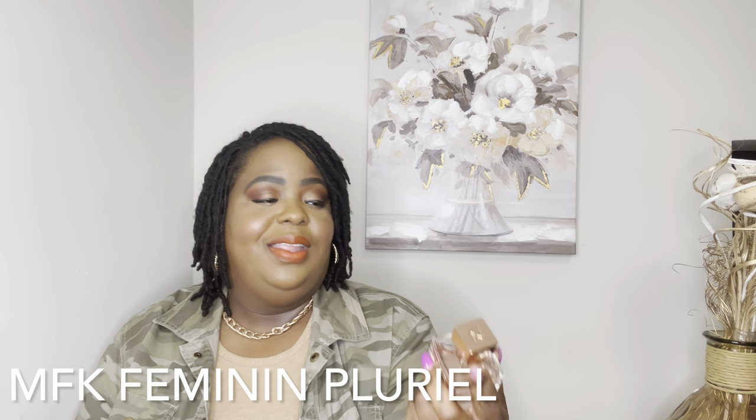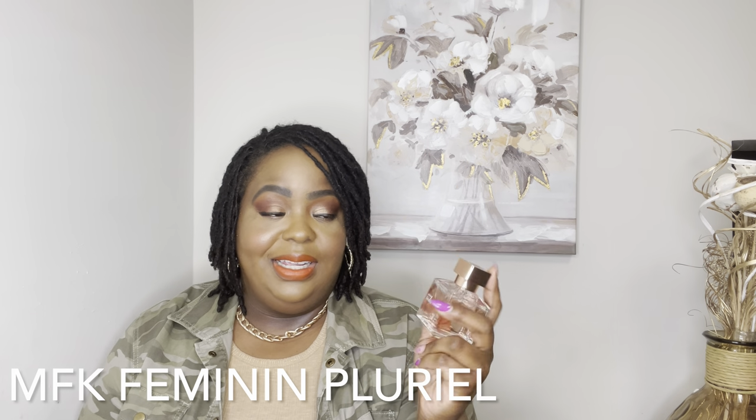And y'all, this is a very interesting scent. I don't really see a lot of people saying that they like this scent, even in the store when I went to Saks. I think that's because they're so used to people coming in wanting Baccarat or Baccarat Rouge. But I really just wanted this one. I have Baccarat Rouge and a couple others, but this is so different to me.